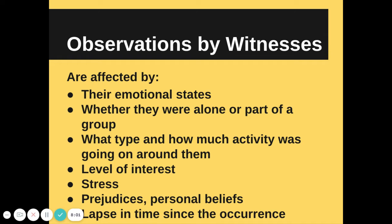Then prejudices and personal beliefs. So if you don't like people who wear red hats, or you really hate the group Nirvana, or any kind of thing like that, if you notice those things, you tend to be more observant of them. But you may also not be just a bystanding observer. You may actually say, oh, that person with Nirvana was in the wrong. They shouldn't have been yelling at the other person because you don't like their shirt with Nirvana on it.